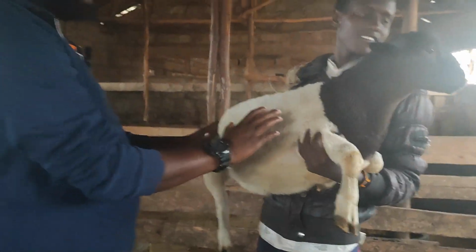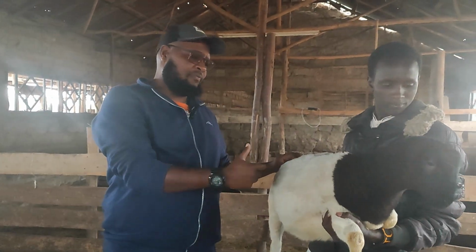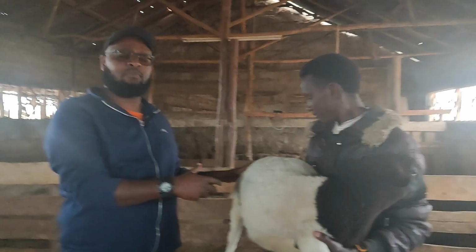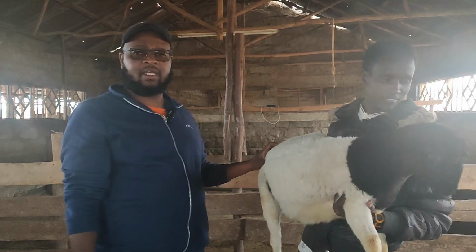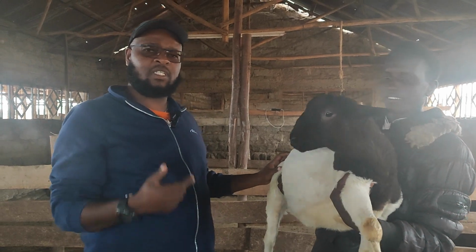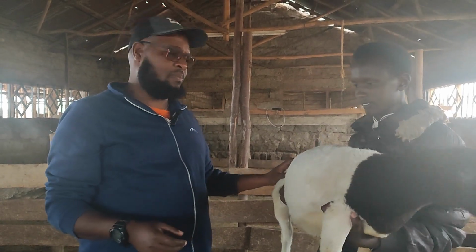That way, you'll be able to fight off many of those fleas and keep them away from your animals. Because remember, these fleas will suck the blood out of your lambs, and because of their small surface area, they'll be able to do a lot of damage on a young lamb. Once they are losing blood, it's very easy for diseases to creep in, and your animal will be under attack because of the low immunity in the body.